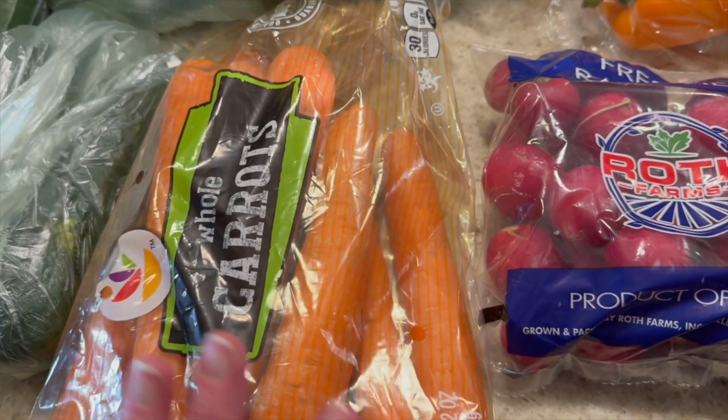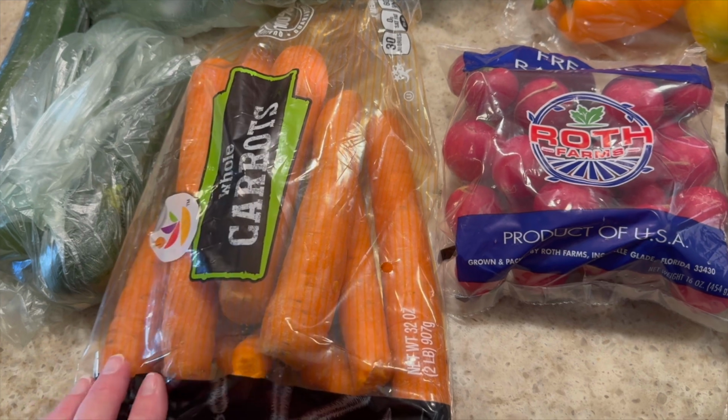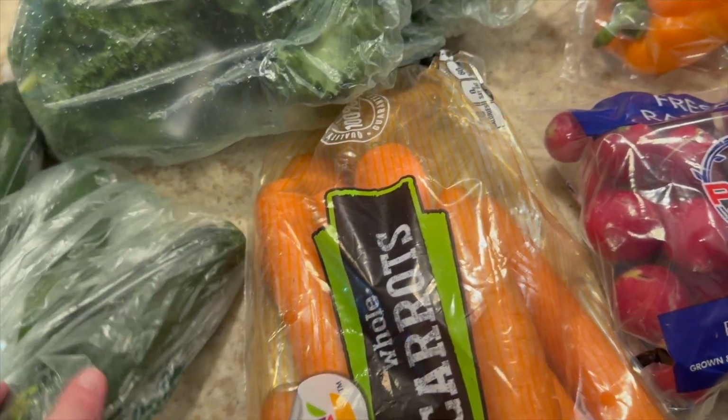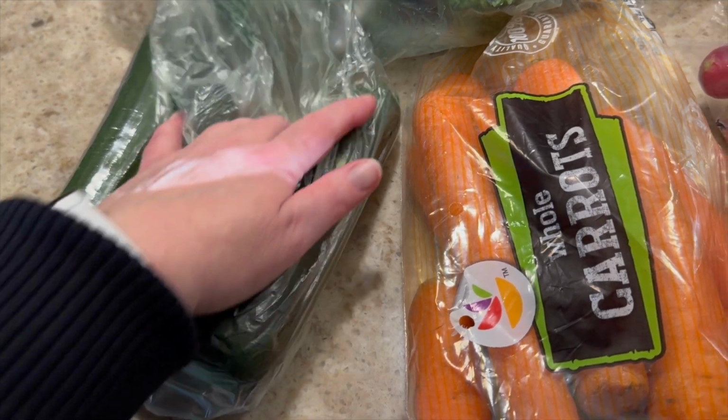We like to keep carrots and celery in the house. But these particular ones, some of them, are gonna go in my beef stew. I'm just making a very small batch. And then here's some zucchini. They're fairly small, but I cut them up for my omelets in the morning.